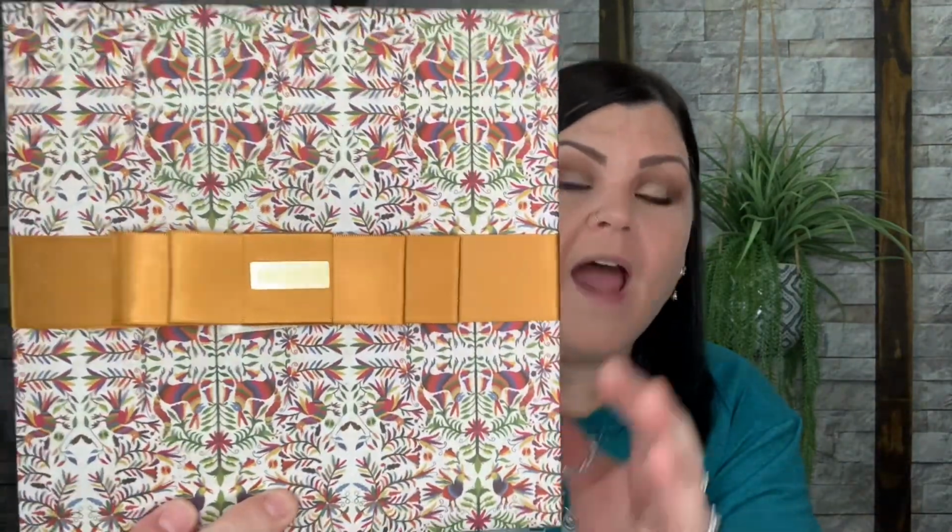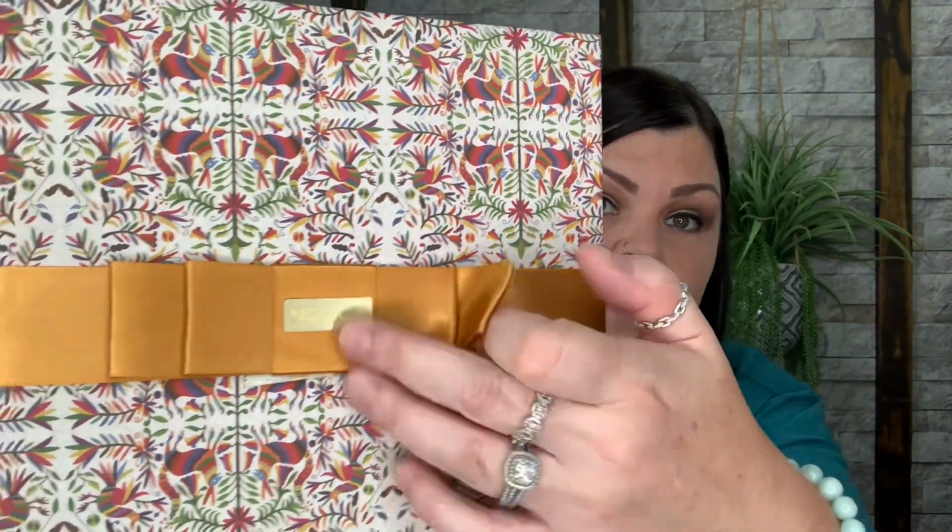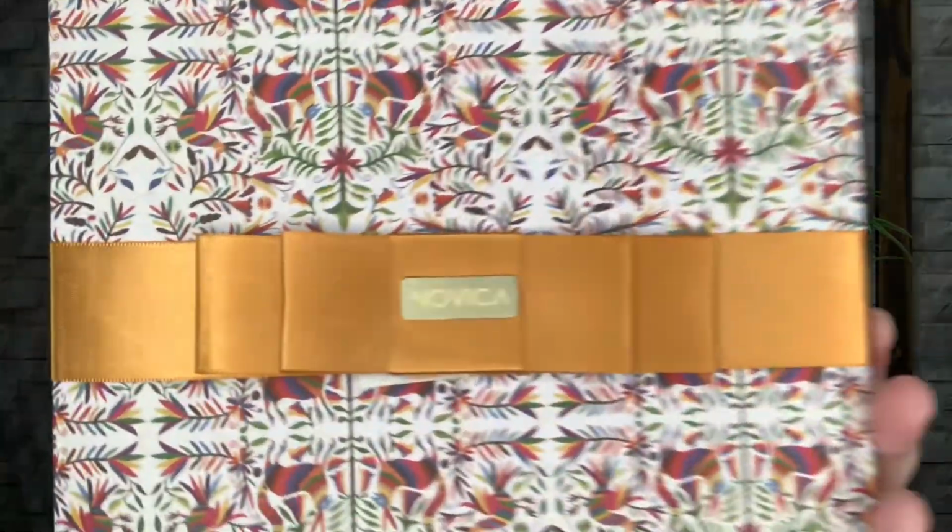Ooh, look at this box, you guys. Holy moly. When it said gift wrapped, I just thought it meant like in the box. But it is literally, that is gorgeous. It is literally gift wrapped. I've never seen something so pretty as the presentation. Look at how the ribbon is even folded like that with their logo, the NOVICA right there.